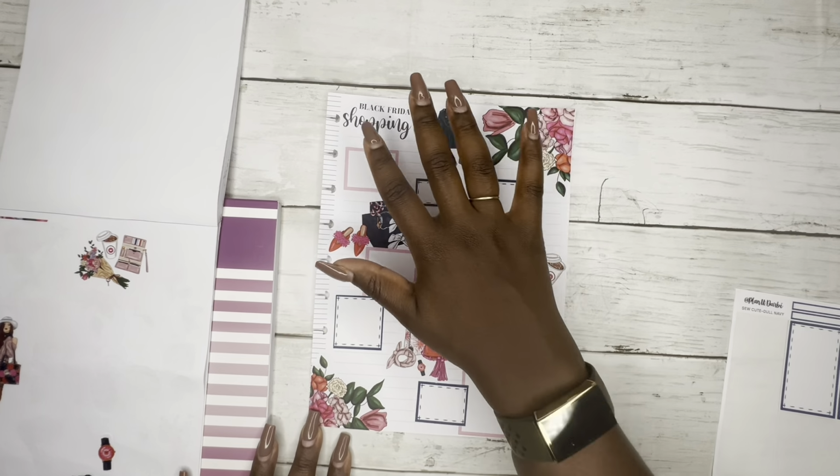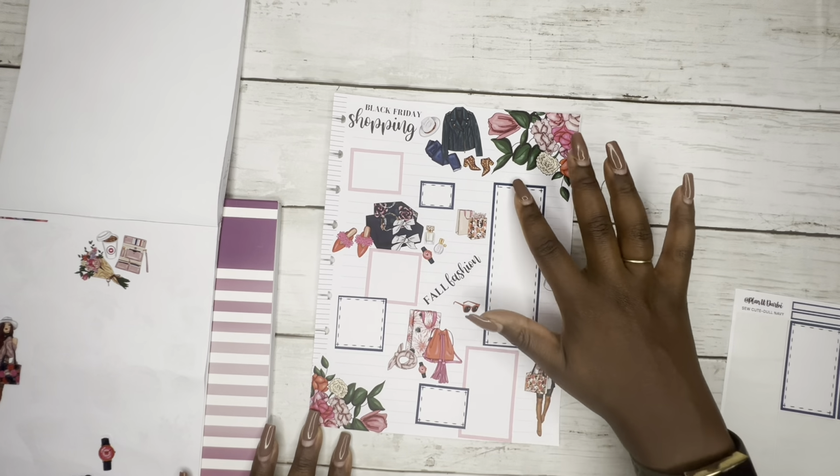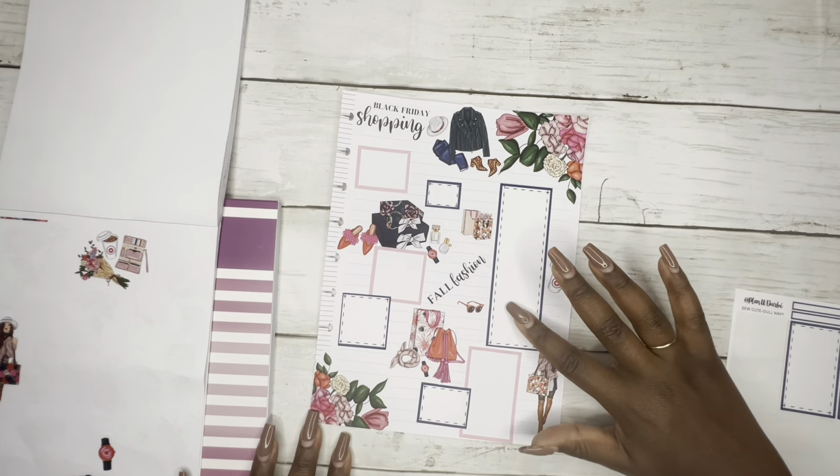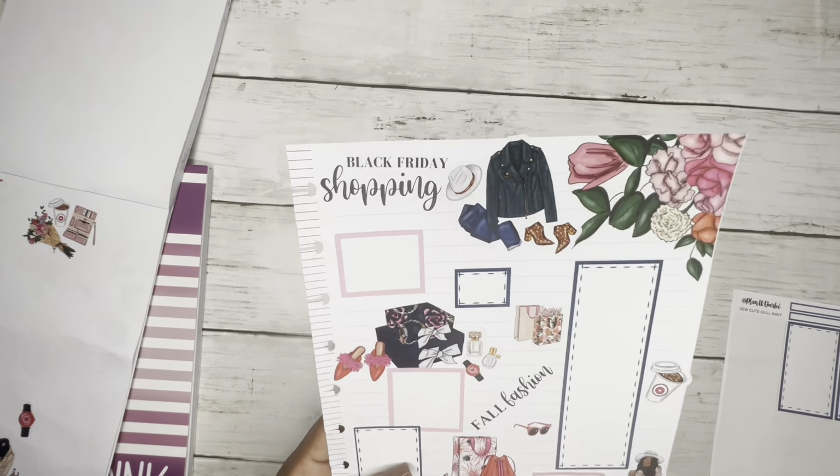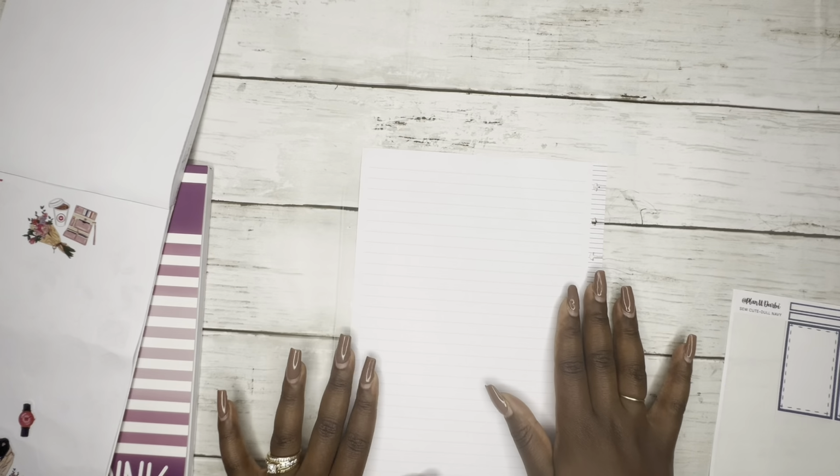Okay, so 1, 2, 3, we don't count that one. 1, 2, 3, 4, 5, 6. This is probably going to be a double, maybe even a triple. So that might be it for this side. And then we can move on to this side.